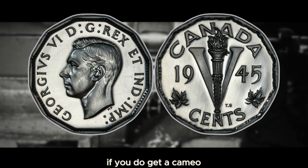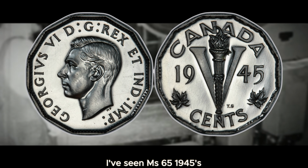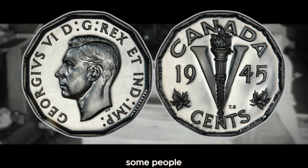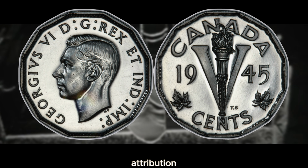If you do get a cameo attribution for any of these World War II nickels, it will definitely add a huge premium. I have seen MS65 1945s with an ultra heavy cameo that are selling for 1,000 plus. So depending on what you're going for and what your preferences are, some people would rather have a specimen strike or some people would rather have a really nice example business strike with a cameo attribution.